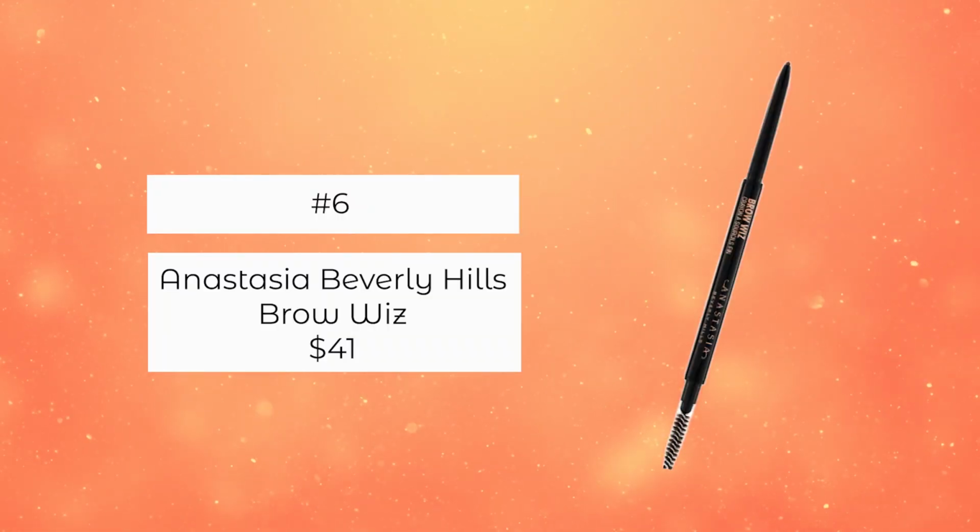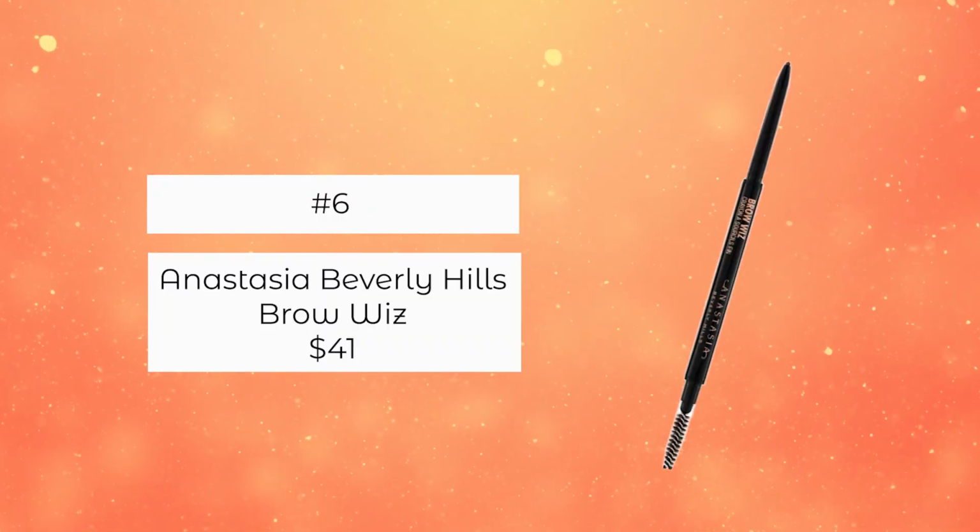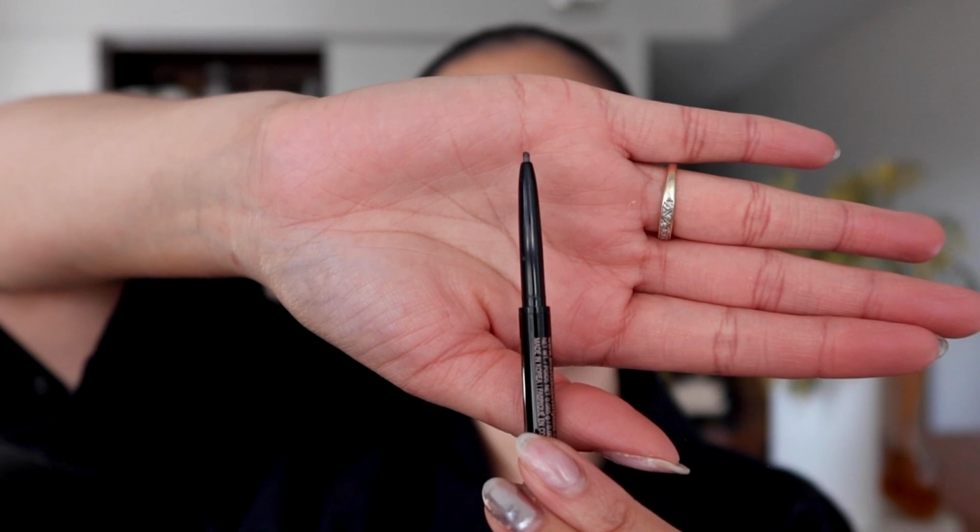Okay, getting into brows now. Number 6 is the iconic Brow Wiz. It is extremely fine. This is the lead. Teeny tiny, so you can get a really nice defined looking brow. You can create those hair-like strokes. You've got a spoolie on the end that you can blend with.